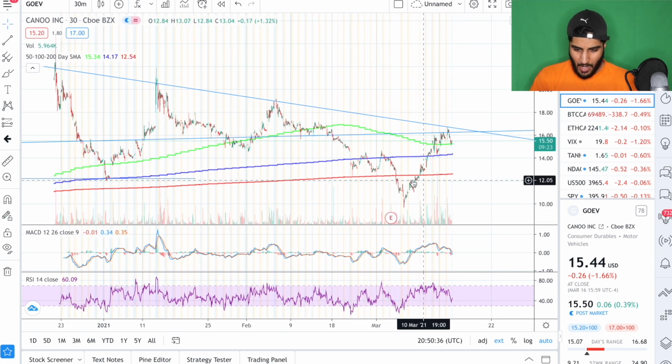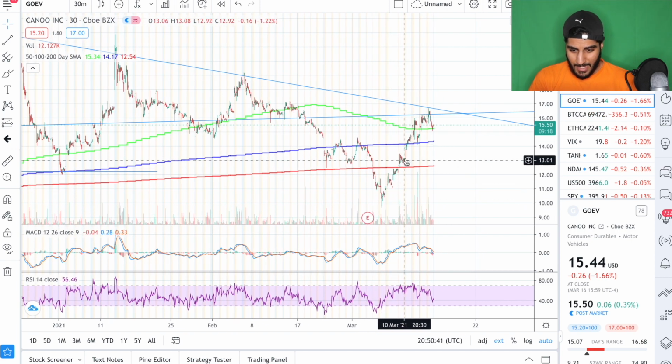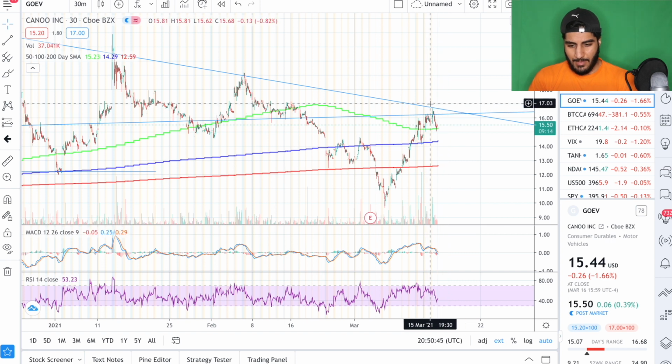And so since our bottom here in the short term at around March 5th, we have just been clawing our way back up. And so I was watching GoEV today, and I knew as we were climbing up, we were going to get a test of this level of resistance.